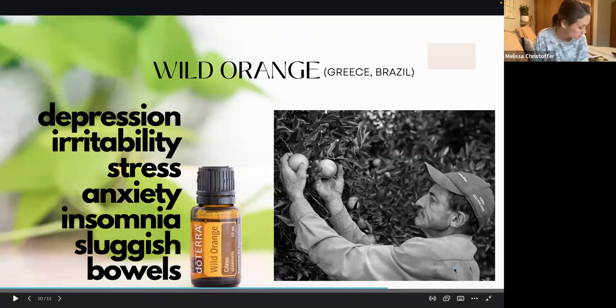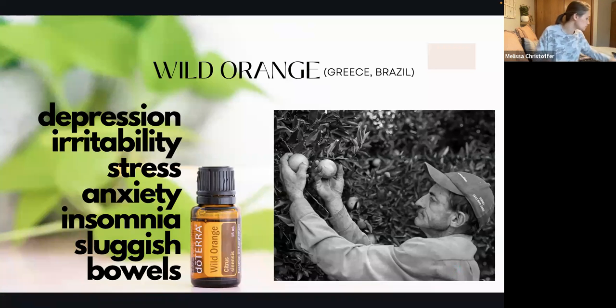Here are my diffuser blends for wild orange. Oh, I've made a mess of myself here. Okay. The first one is called Be Brave, and it's actually diffusing Helichrysum. 2 drops of Helichrysum, 2 drops of peace, 2 drops of wild orange, and a drop of peppermint. Or you could try the fruit tart, which everyone will love. 2 drops of wild orange, 2 drops of grapefruit, 2 drops of lemon, and 2 drops of bergamot.